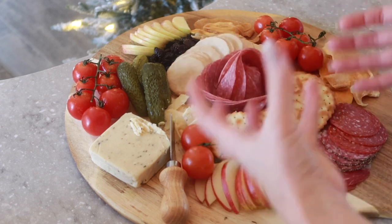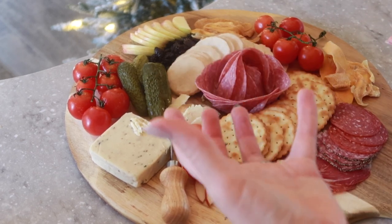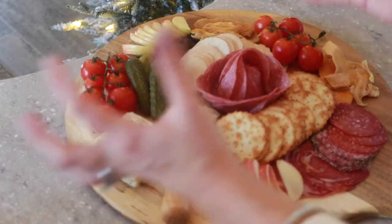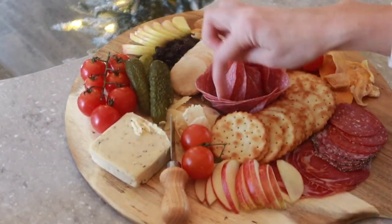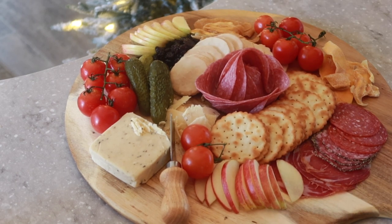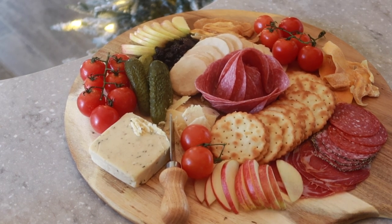One tip that I would give when it comes to charcuterie boards is try not to leave any gaps or spaces, because when you leave gaps, I feel like that's when it starts to look a little sparse. When you cram everything in and fill it in, it looks better. If you have any gaps, you could take some dried fruit, nuts, anything like that, and fill them in. So I'm going to take some peanuts and grab them.